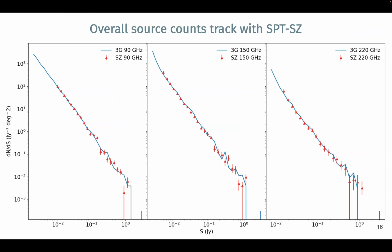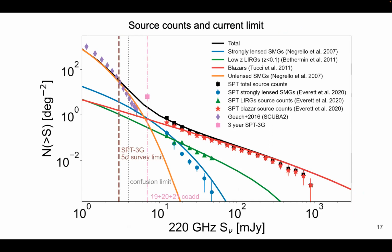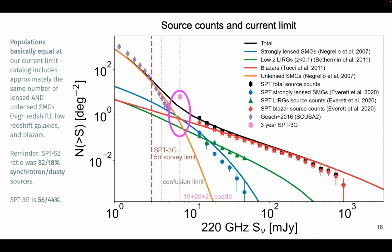So I guess just to end here, to make us feel good, the source counts that I have so far for this 3-year SPT-3G catalog do track perfectly with the SC catalog. So SC is the red points and blue is 3G, so we're getting much deeper, which is great. So this is 220 flux, and the number of sources greater than some flux per square degree. This pink point is the 3-year SPT-3G catalog.